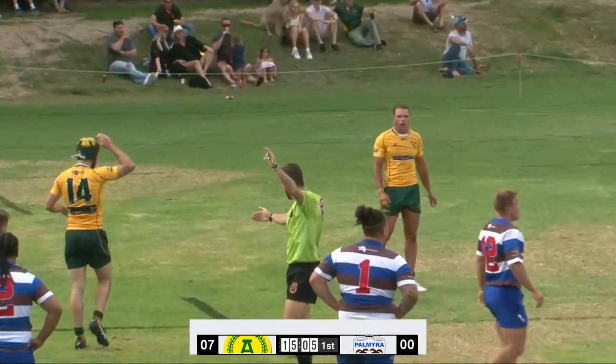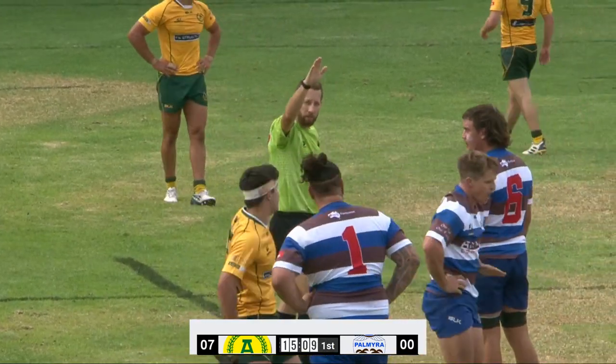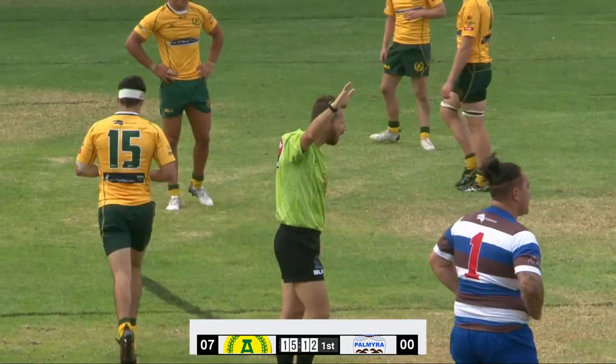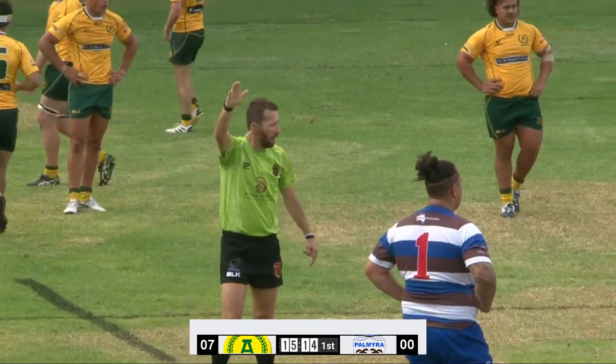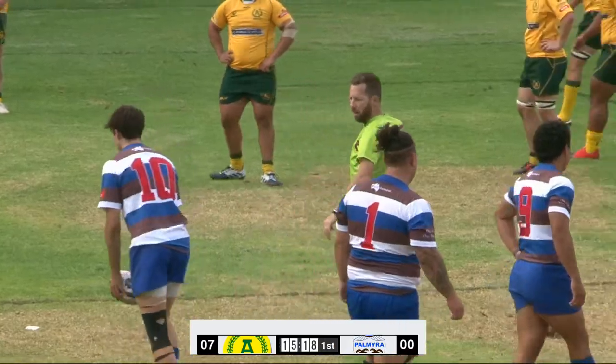And the penalty comes the way for Palmyra. 14 entry, correct there, Pretorius just coming in from the side. The first bit of counter ruck good. But as Pretorius came in on a sharp angle, just disrupting that ruck, Kyle Burnett says no.